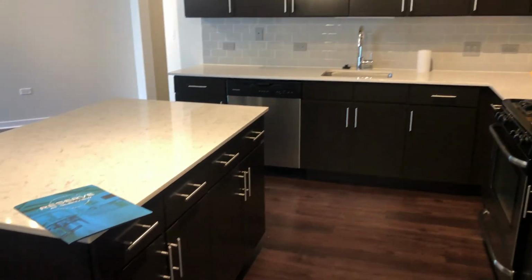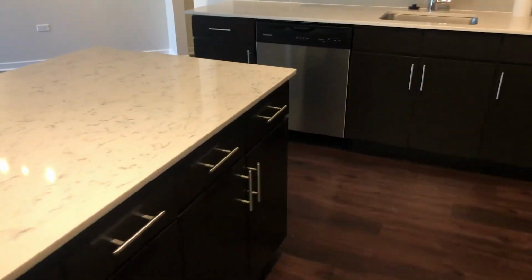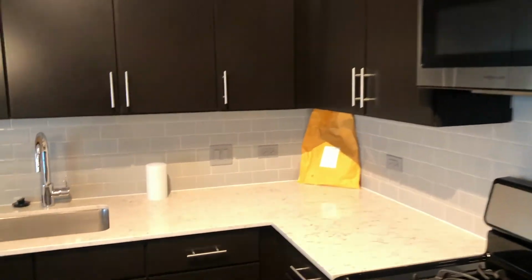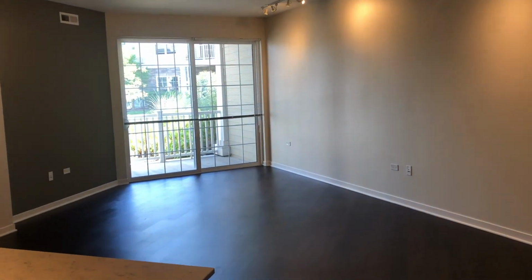So now we're at the second apartment building, and I thought this place was perfect. The island was probably the best island that I've seen in the Chicago area. Beautiful large kitchen. This is a 1-bedroom with a den, and you'll see the den a little bit. I love the space of the living room, and the patio is a really, really nice size. But let's look at the den, guys.